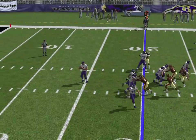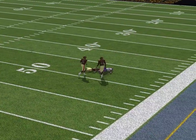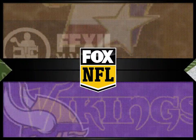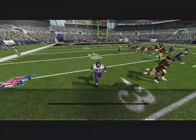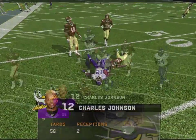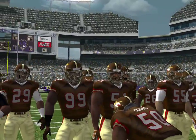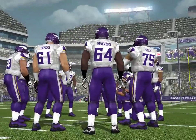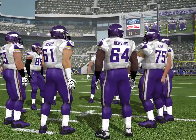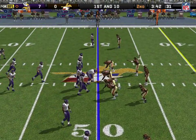Hands it off. They'll go with a play fake. Throwing. And he hits his target. Royal is there on the stop at midfield. Ball on the 50-yard line.